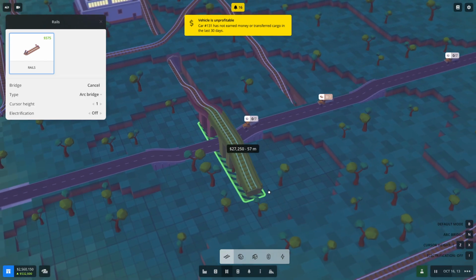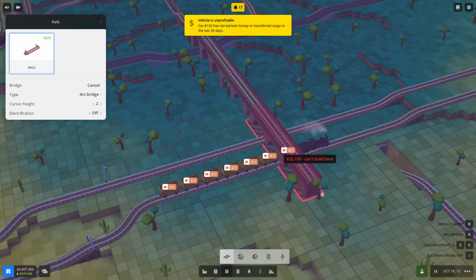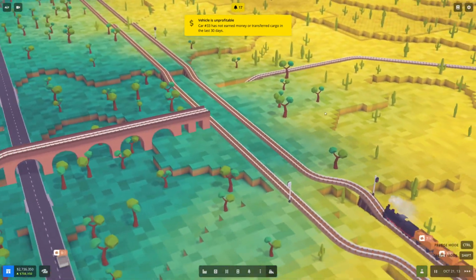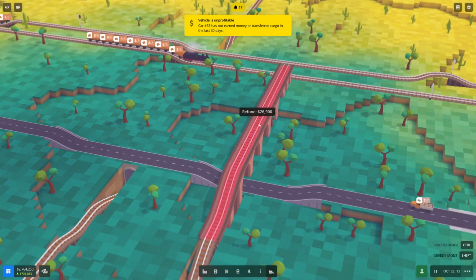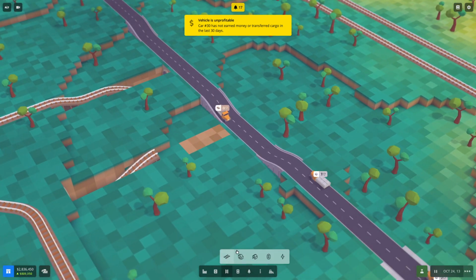Can't build here. Beg to differ. There we go. Can we just build across the whole darn thing? Sure. You know what? Just keep the good times rolling. That not possible? Ugh, whatever. I mean, I don't really want to delete this entire structure. I did kind of build it in 3 chunks, and yet I'm forced to clear it up as 1. That's not ideal.